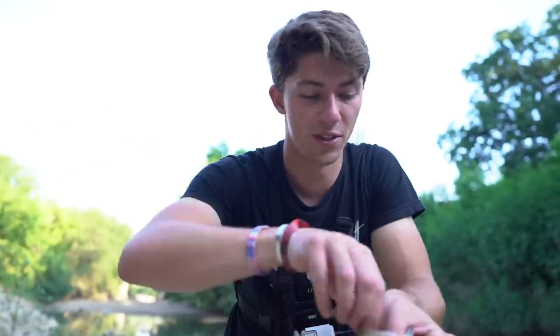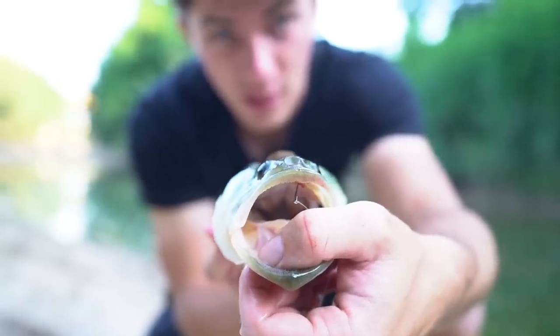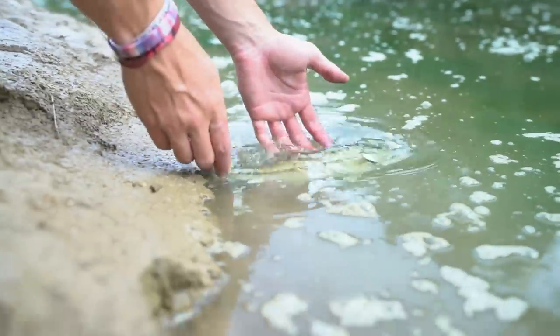I think we'll find a few more about the size, or maybe if we're lucky, a little bit bigger. So that little Stickies hook is in there. Look at that thing. That is why we use these hooks. And back our little friend goes.